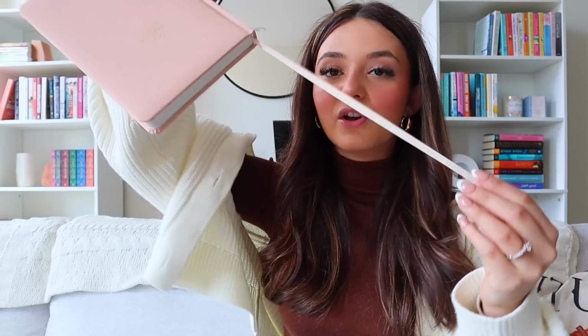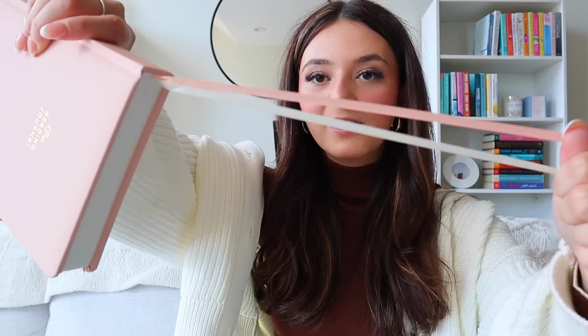Something else that I think is so cute is it comes with built-in bookmarks, 1 pink one and 1 off-white one. So this is what we are going to be filling out today and setting up.